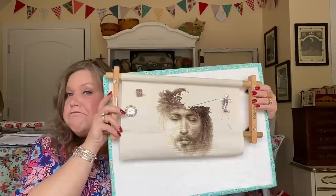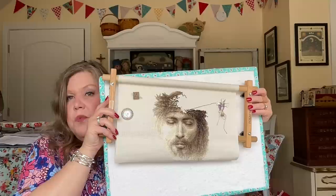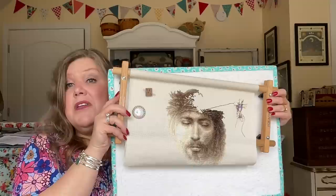I just think he's beautiful. And when it's framed, I want to frame it exactly the same way I framed my last one. I framed it in a gold frame. It was just absolutely gorgeous. All right, so there was my Jesus face.